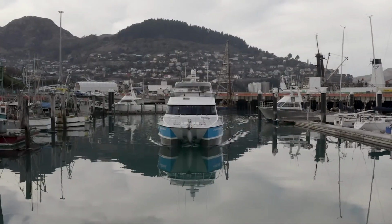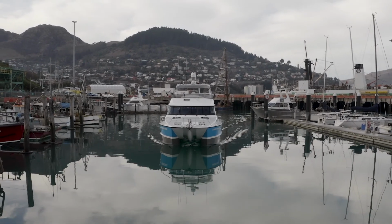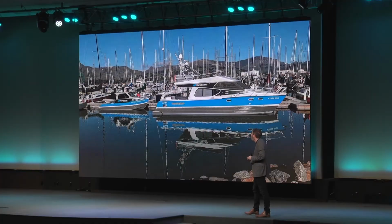And the vessel, having finished that duty and done a great job for us in promoting what we could achieve, is now back in Lyttelton here in South Island, New Zealand, and you can see it there parked up next to our other technology demonstration boat. You can see she's a good deal bigger.